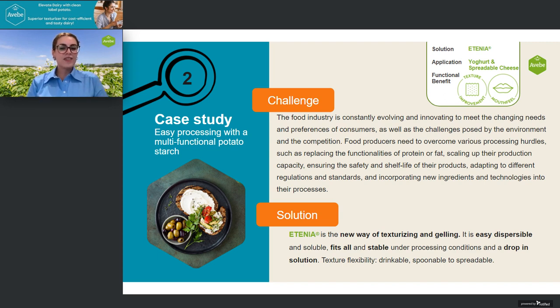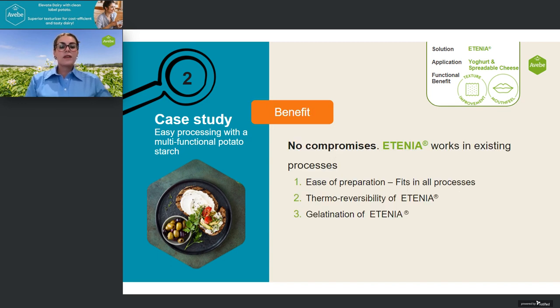And Etenia is really the new way of texturizing and gelling because it is easily dispersible and soluble. It fits all the processes related to a dairy process. It is stable under harsh processing conditions, which is the case for the dairy process, and a drop-in solution. Since we have different types of functionalities like fitting in the processes, thermoreversibility, gelatination, we divided it into three.